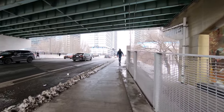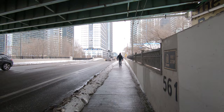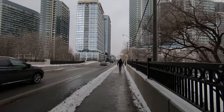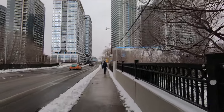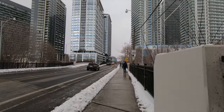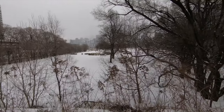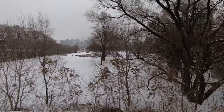It looks like the snow is increasing a little bit. It was just a few flurries, now it looks like it started to increase in volume. And I'm going to show you on the right, lots of snow here. So if you take a look here, you see that all the trees look dead due to the winter, but they will be alive again when summer comes.